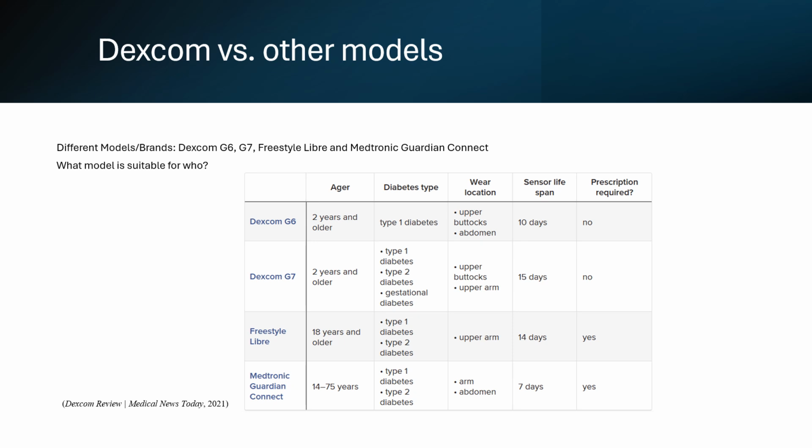Now, the other two models that are not Dexcom models, but they're similar in style, are the Freestyle Libre and the Medtronic Guardian Connect. The Freestyle is for 18 years and older, where the Medtronic Guardian Connect is for 14 to 75 years. It puts an age cap on it. Both are for type 1 and type 2 diabetics. The Freestyle you can wear in the upper arm, where the Medtronic you can wear in the arm or the abdomen. The sensor lifespan on this ranges between 7 and 14 days depending on the model, and this one does require a prescription.